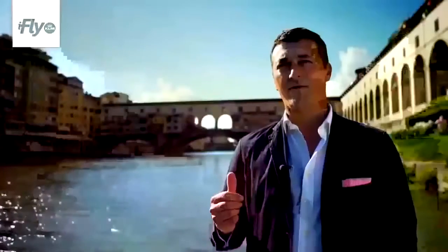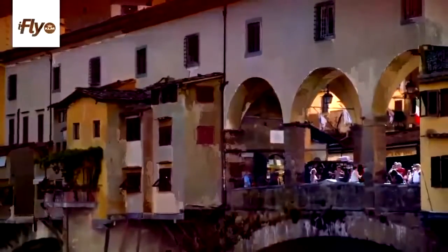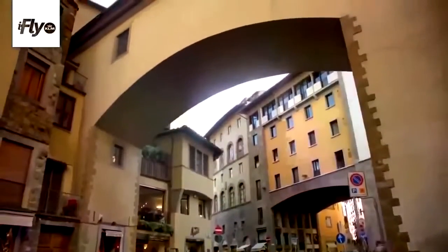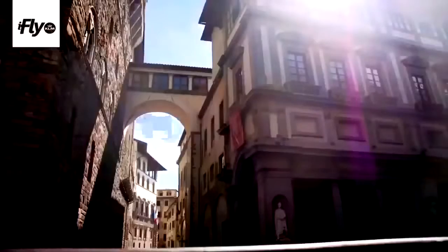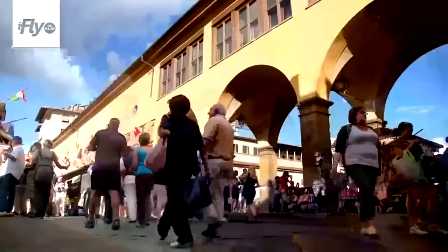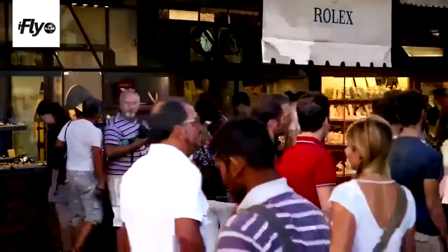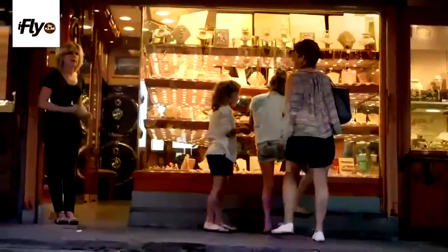Behind us we have the Vasari corridor, one of the masterpieces in Florence. It's actually a passageway that the Medici Grand Duke and their family used to walk in the city unnoticed. At the time of the Medici, when Vasari built the corridoio, butchers used to be there, but the Grand Duke didn't like the not very nice smell coming from the butchers, and they decided to change it to another activity, so that's why we have jewelers now.